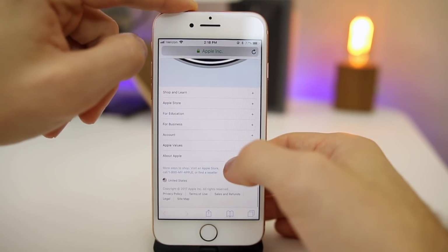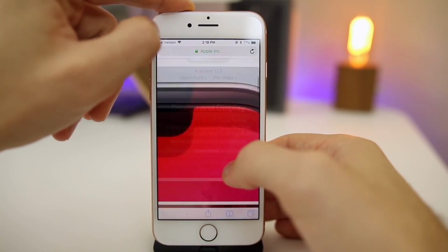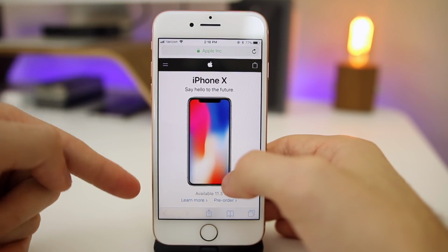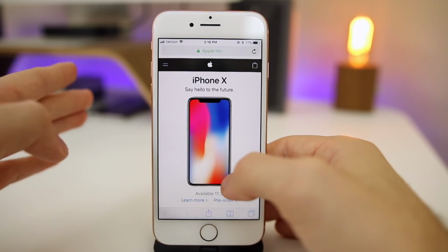And then if we go to Safari and go down to the bottom of a web page and then tap the top left of the status bar to go to the top, you're going to notice that there's a new animation right there, a lot smoother than it was ever before in iOS.